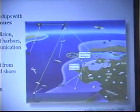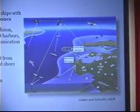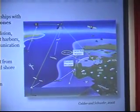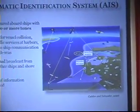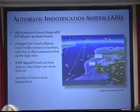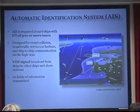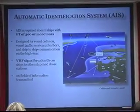So for those of you not familiar with the data that I'm using, it is from the Automatic Identification System, known as AIS. This system is required on ships over 300 gross tons. Basically it was designed for vessel collision avoidance, for ship-to-ship communication, especially on the high seas, and traffic services within harbors, which Captain McKenna is part of at the Marine Exchange down in Long Beach. And it's essentially a radio signal.